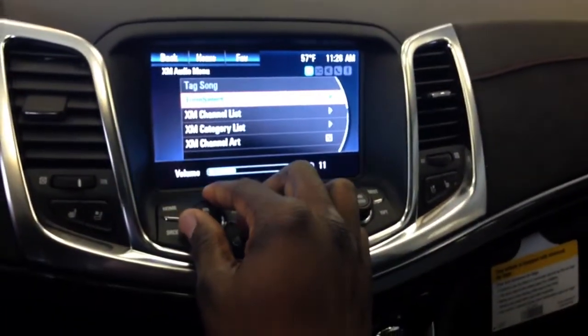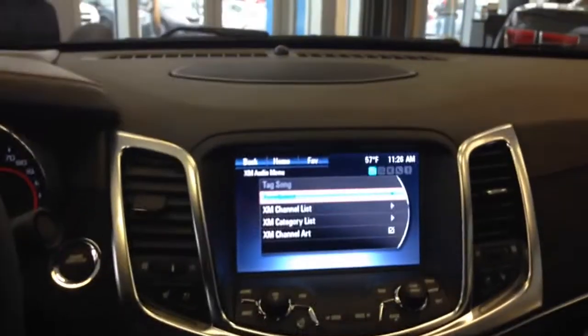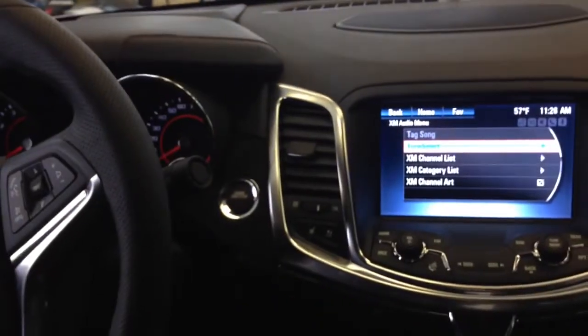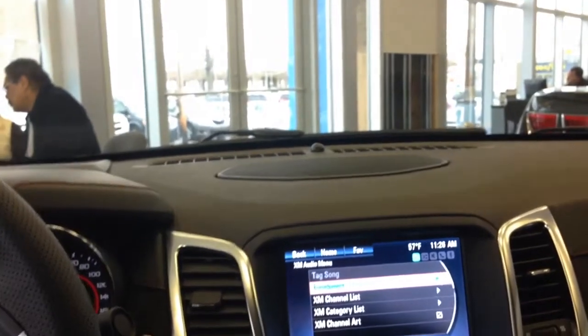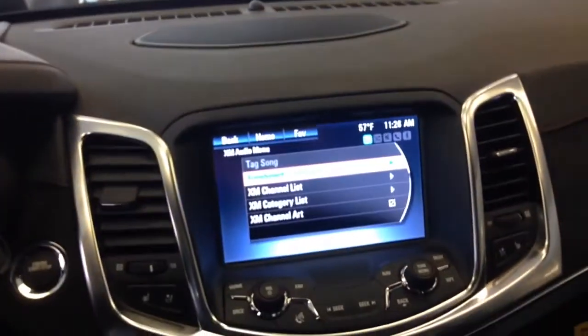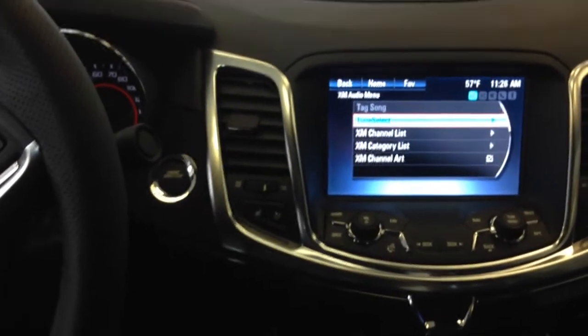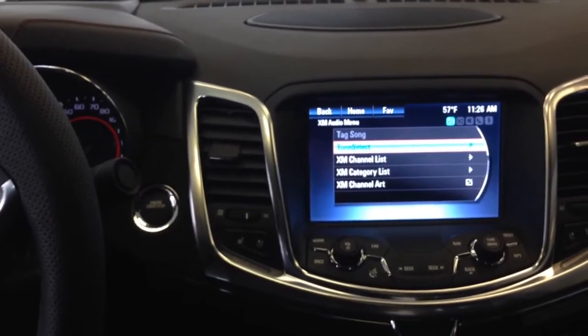Please say a command. Tune to 97.1. Please wait until after the beep to speak. Tune to 97.1. Bluetooth phone is not available. Tune to FM 9. Please say a command. 97.1. Bluetooth phone is not available. Please say a command. Home. Bluetooth phone is not available.